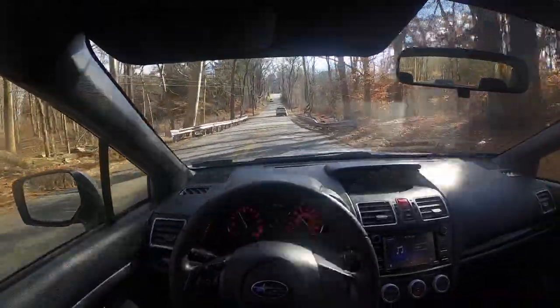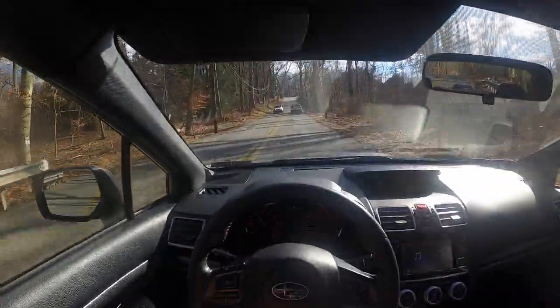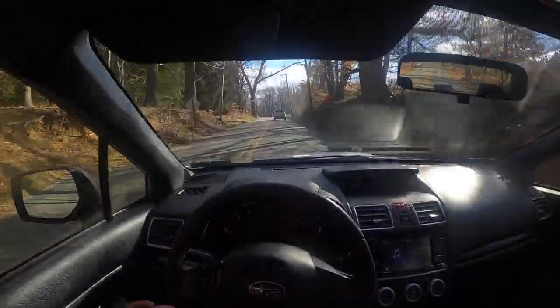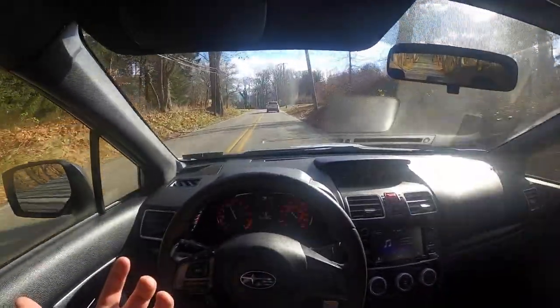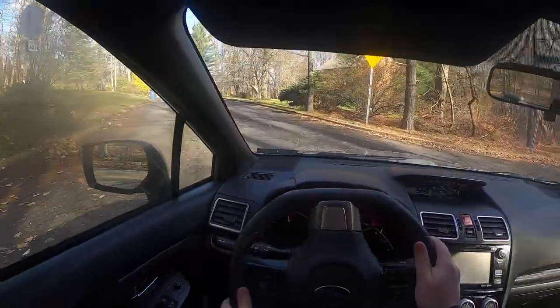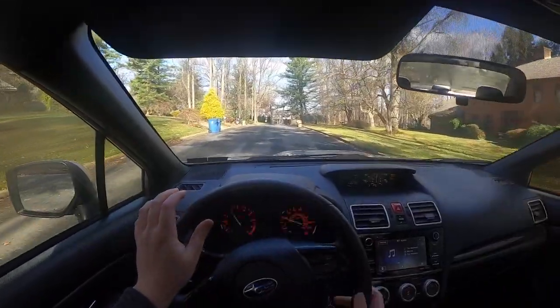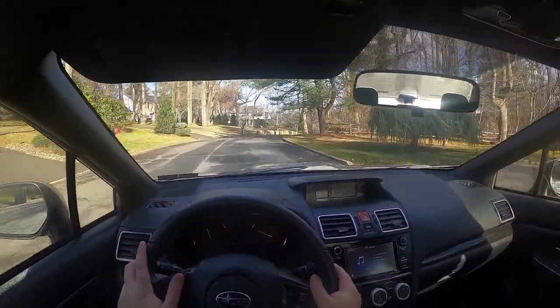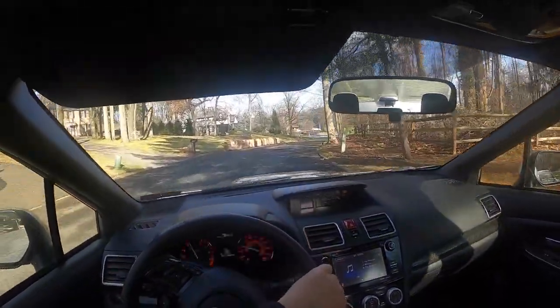It's pretty fast. Definitely not a slow car. I just thought it would be a little bit quicker. I'm sure with performance mods, it would be a lot faster. Definitely quick, not super lightning fast, I would say. But that's kind of to be expected.